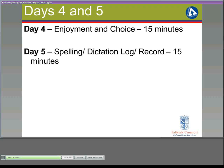On day 5, each pair uses the dictation card prepared by the teacher or tries to make up 3 or 4 sentences using their common words. The new spelling words are underlined. One pupil reads whilst the other pupil writes. Roles are then swapped and the activity is repeated. Both pupils mark the dictation together and record any word that is still causing difficulty.